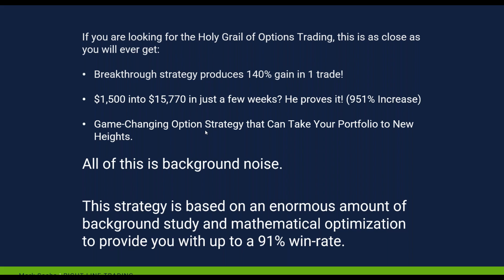Now, the strategy is based on an enormous amount of background work and mathematical optimization. We're running about an 80% plus win rate. This year, 2023, has been a little more rugged than normal. Historically, we've been close to a 91% win rate. I'm going to show you all the trades we took in 2022 and year-to-date 2023. And I'm going to show you how we achieve these results.